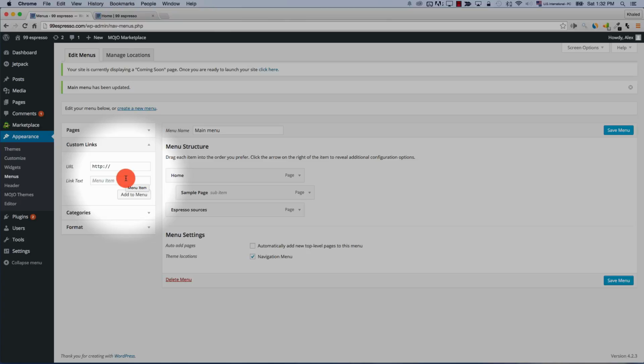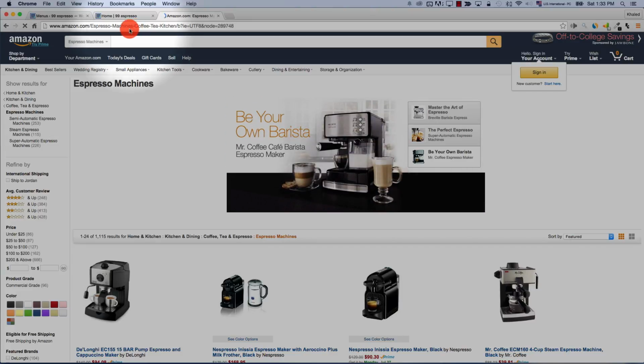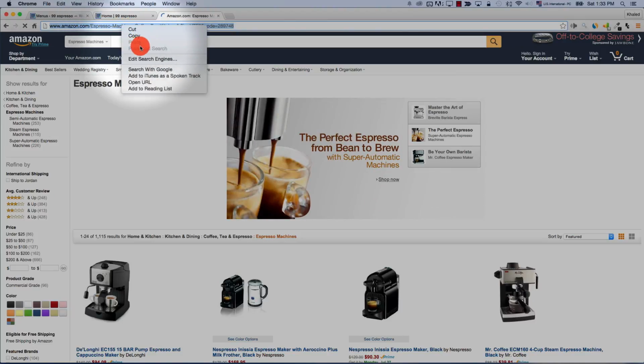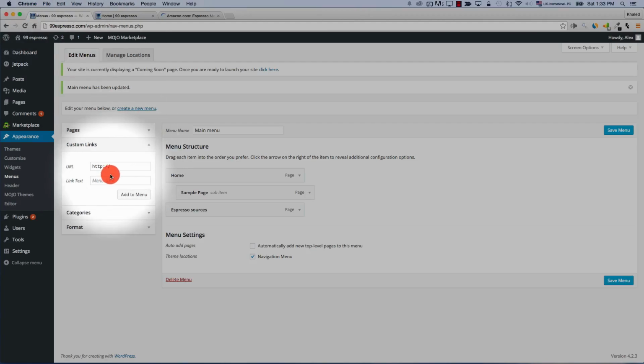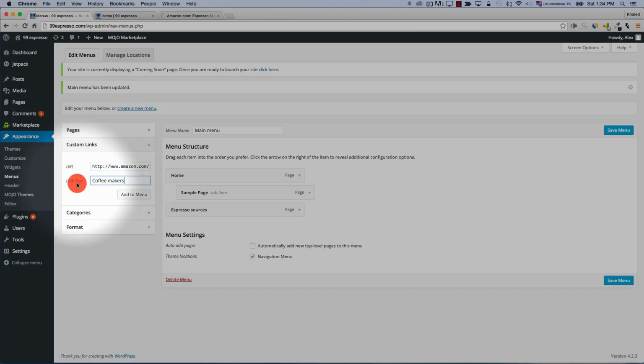Custom links can link to an external page on any other website. Like for example, this is a page on Amazon that displays espresso machines. So I can simply copy the link of this page, come back to my website, and paste the URL here. This is simply a pasted URL from Amazon. And then I'm going to give my link a name to appear on the menu. So I can simply say Coffee Makers and add to menu.